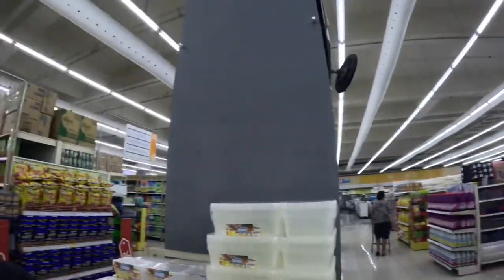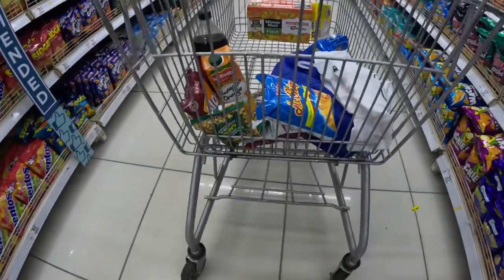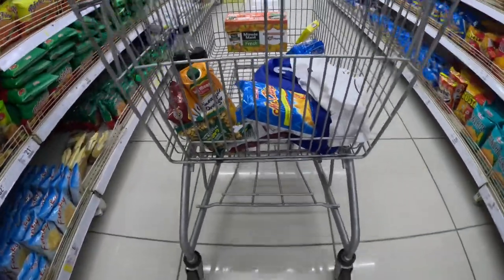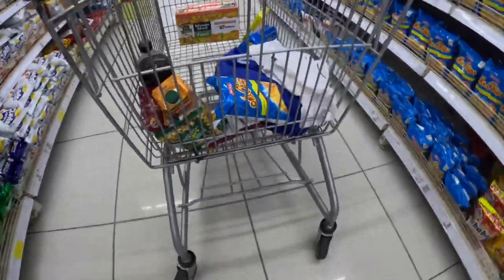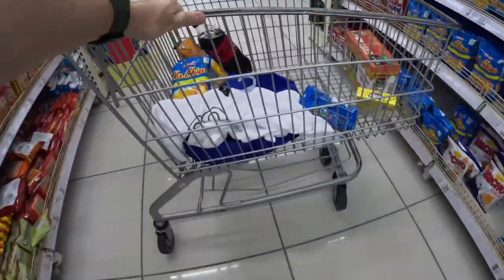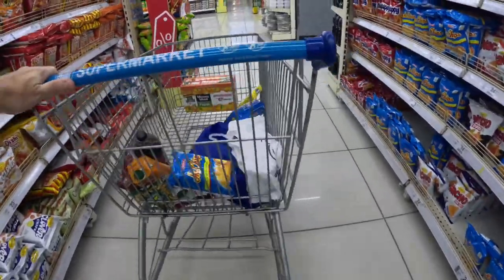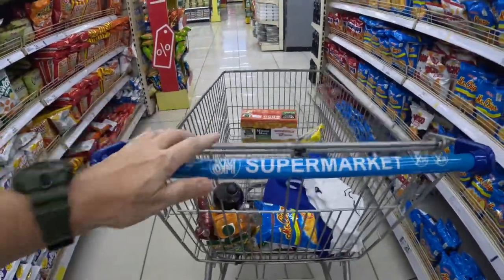I'm not a complainer, but there's one thing I have to complain about, and that's the grocery carts. Here, I'll show you. When you're pushing this cart, you let it go straight. Man, it's got a mind of its own. It does not go straight. Look at this. And it's not because there's a wheel that's malfunctioned. It's just the way it is. Look, you can travel this way. It's crazy. You don't see that in the States. Look at this, I'm freestyling. Man, that's just amazing.